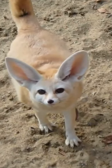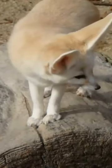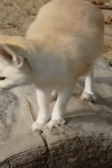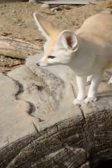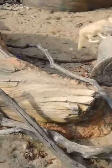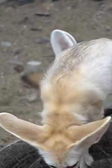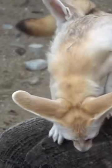It is a nocturnal creature, well adapted to the extreme temperatures of its environment. Fennec foxes have a diet consisting mainly of insects, rodents, and desert vegetation. They are exceptional diggers and create complex underground burrows to escape the heat and predators. Despite being small in size, they possess excellent hearing and keen senses.